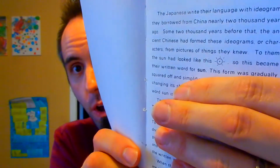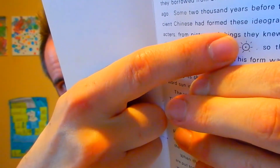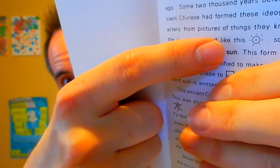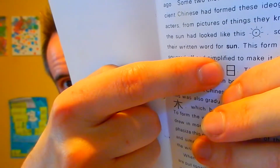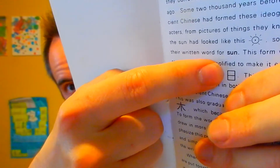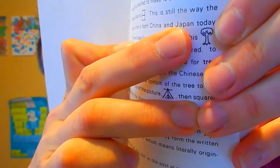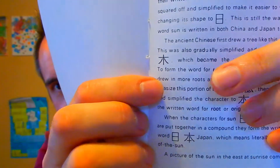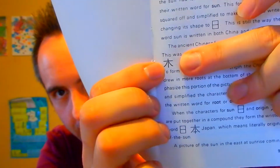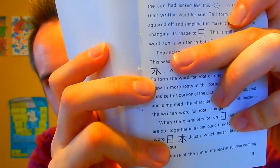For example, the word for sun in Chinese, traditional Chinese, long time ago, used to be this right here. It looks like a circle with a dot in the middle and a bunch of lines coming out. So what the Japanese have done, they've taken it and they've squared it off, and it became this right here, and that is sun. Also, the ancient Chinese used to do a tree. Tree would be that right there. The Japanese have taken it, squared it off, and it has now become that symbol right there. So this is tree in Japanese.